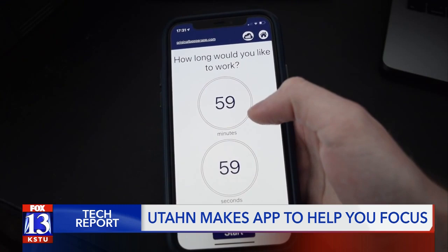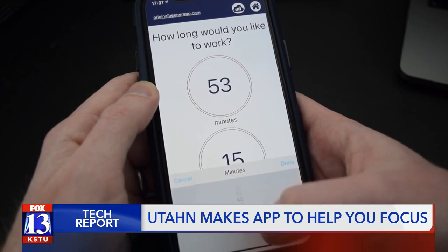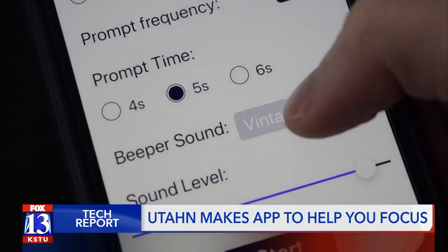It makes a sound at random or specific times. You start by choosing how long you want to work for, how often you want the sound to go off, and which sound you want it to make.